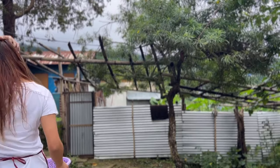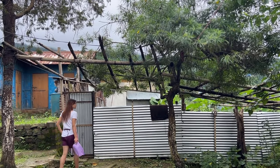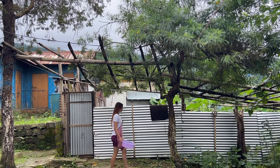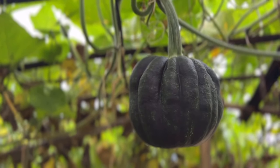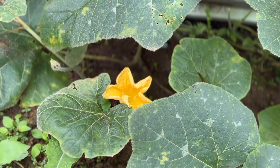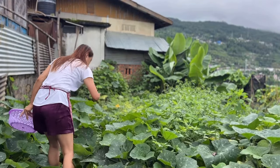If you guys are my regular viewer, you already know that we have gotten rid of our big stay, and this winter we are planning to grow more veggies in place of that. In the meantime, we have grown some pumpkins and also some squash in the garden like we always do, and we will be harvesting pumpkin today.